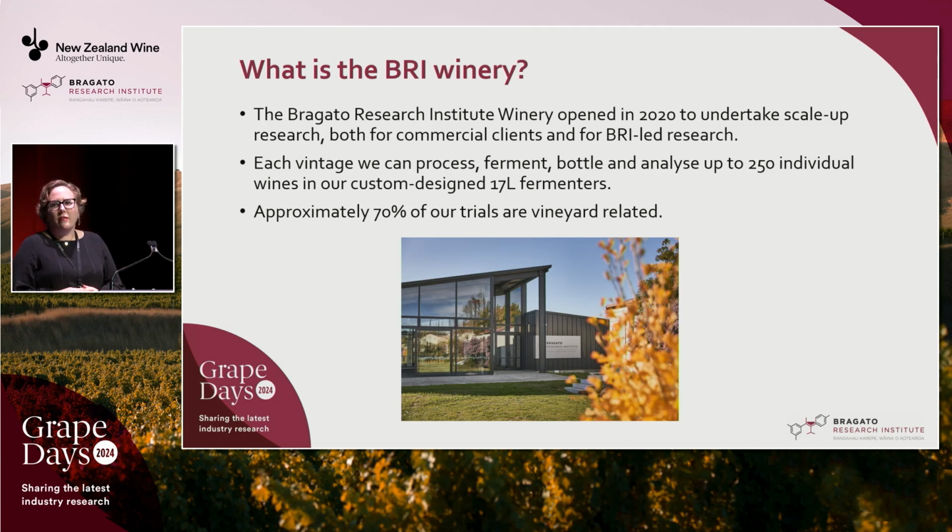So the winery itself is based on the NMIT campus, along with Plant and Food and a number of other viticultural and winemaking businesses. It was opened in 2020, and it was opened to become sort of a hub for scale-up sized research, both BRI-led and also commercial research. You might be thinking, well, what interest is that to me? It's a winemaking facility, right? Well, actually, 70% of our trials are actually related to vineyard changes, new sprays, a new way of managing your canopy. I thought I'd do a quick overview video of some of the interior of the winery and some of the things we do in order to run trials at the BRI.